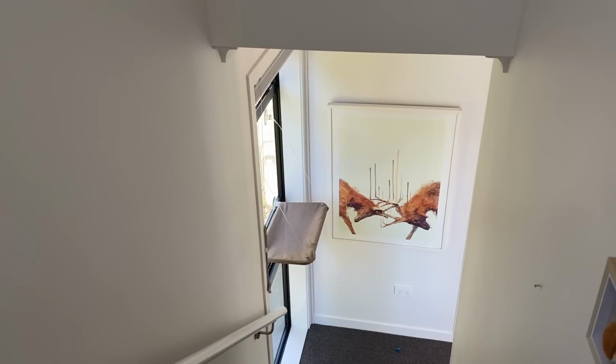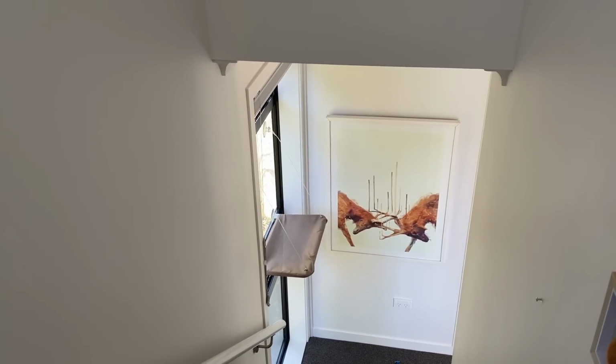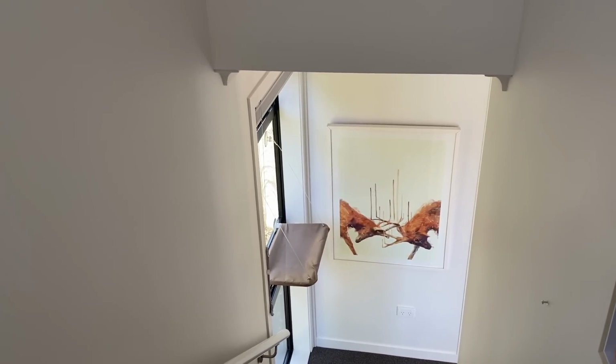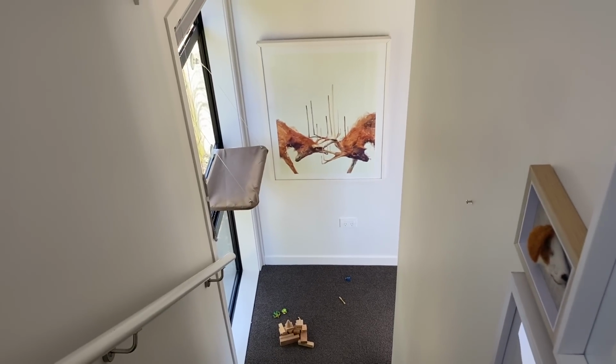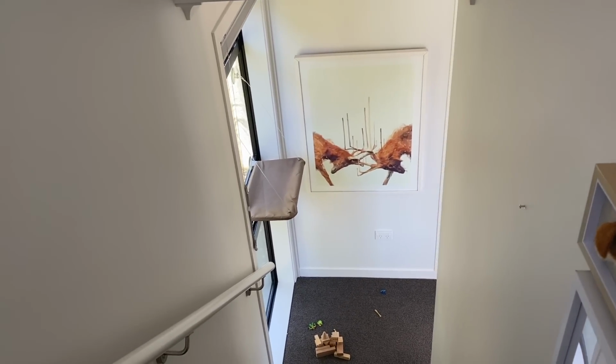other windows, but she really loves it there. There's a little garden behind the house there, and she can see birds and bumblebees and things like that. So yeah, that's a new little thing we have for her.